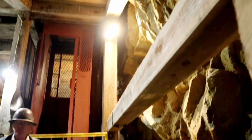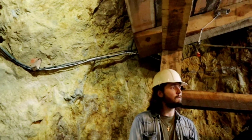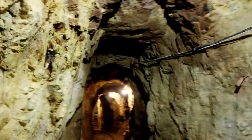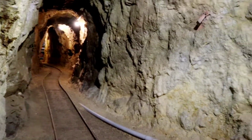The two tunnels down here are called crosscuts and drifts. A crosscut is the main tunnel that goes from the shaft to the vein of gold, and once you get on the vein of gold, you turn and follow that vein wherever it goes, and that tunnel is called a drift. Right now we're in the Gold King crosscut, and we'll go on back here for just a little bit.